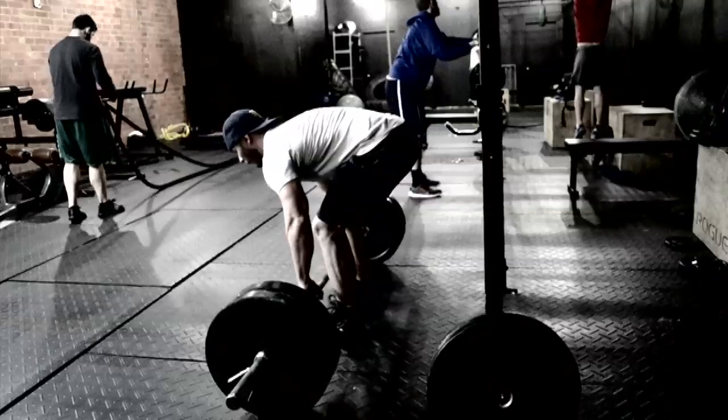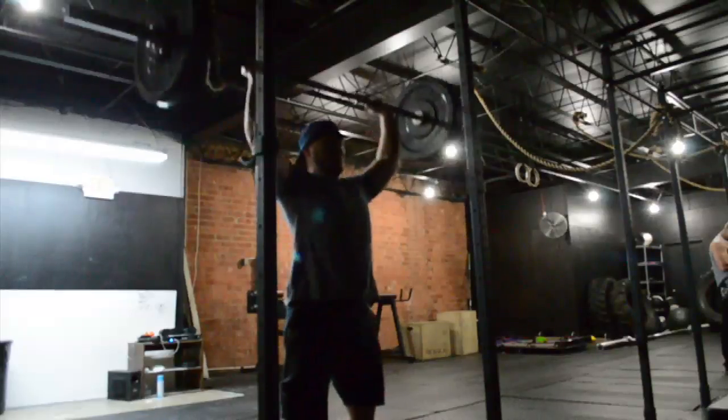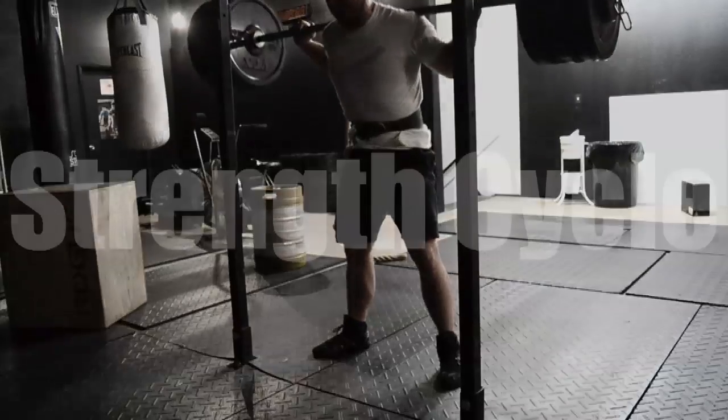Today on Strength Cycle, I'm going to be talking about one of the most important tools to have in your gym bag. One of the most important tools to have in your gym bag is a notebook. Yeah, a good old school notebook.